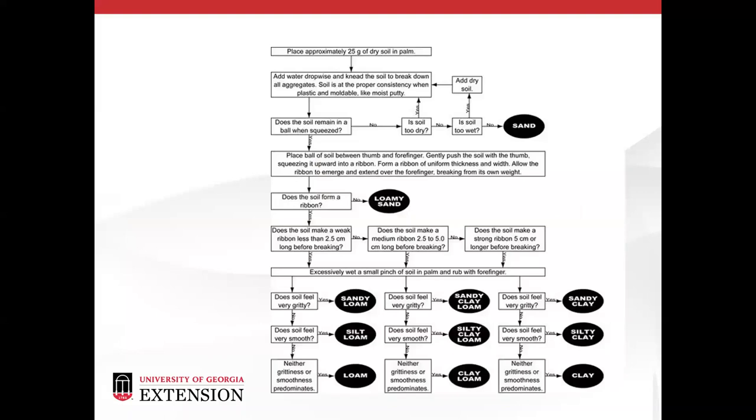I'm a fan of flowcharts. So this can be found on the internet. But it's, you know, add water. Does the soil remain in a ball? Make the ribbon. Does it form a ribbon? And if the answer is no, you've got loamy sand. You basically don't have much clay in there.